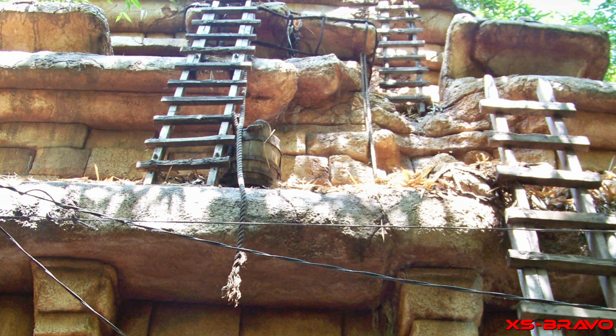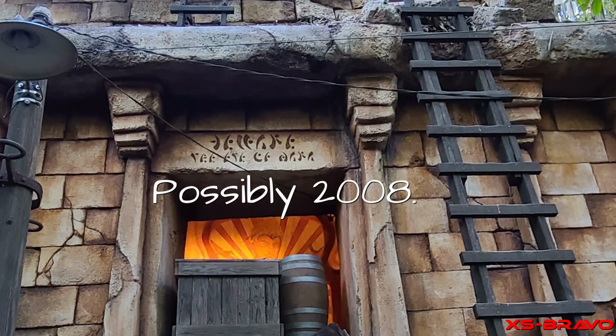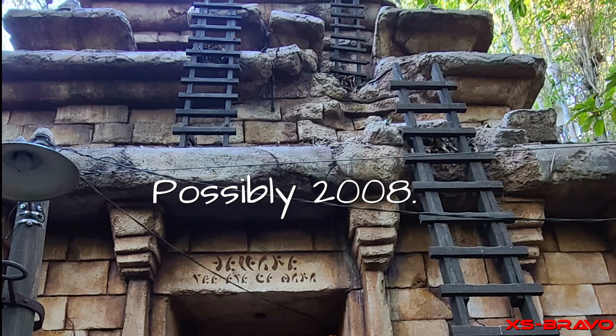There used to be two buckets. You can see the bucket down here, which was connected to some other part of the temple, and then you can see the second bucket chilling right here next to this ladder. But unfortunately, whatever material they were using, the rope broke. So they got rid of the second bucket. The exact date of these being removed, I'm not sure.